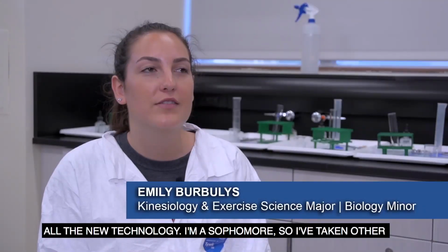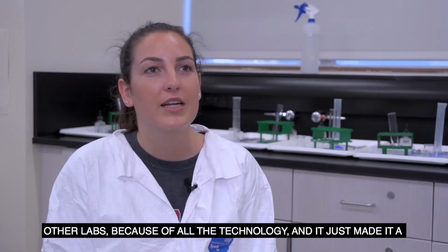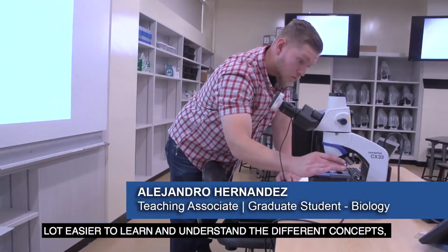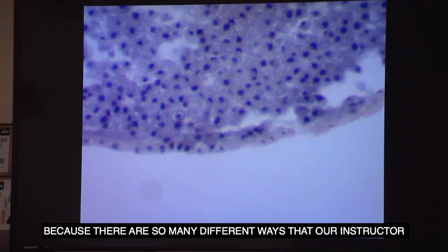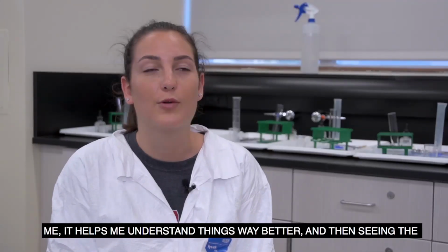I'm a sophomore, so I've taken other chemistry labs in the past. I haven't taken any biology ones, but this has been a much better experience than I've had with other labs because of all of the technology, and it's just made it a lot easier to learn and understand the different concepts, because there's so many different ways that our instructor can give us examples by playing videos on the screens, which just for me helps me understand things way better.